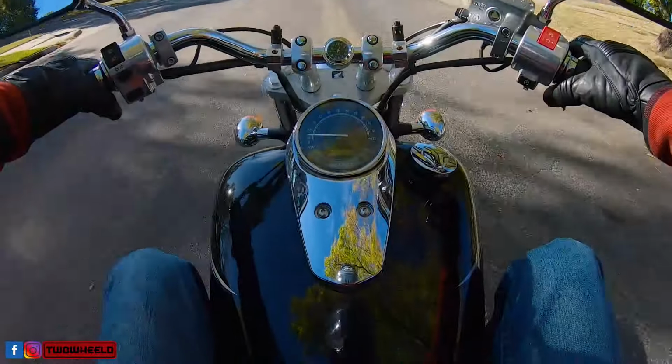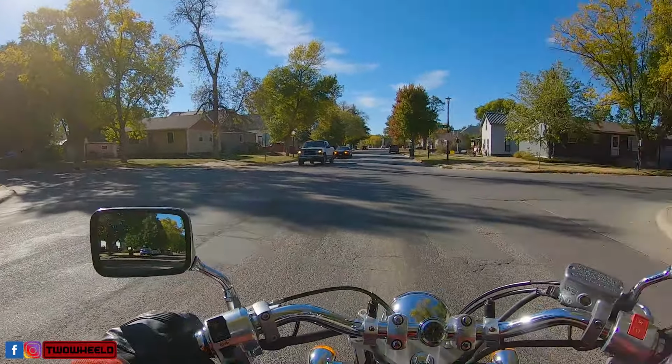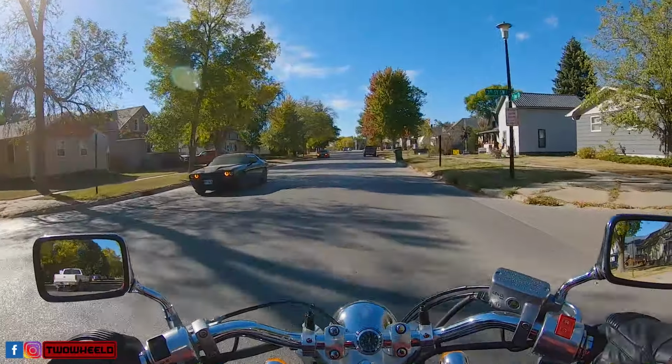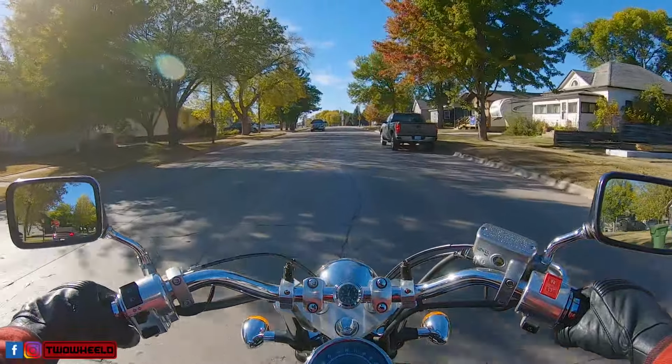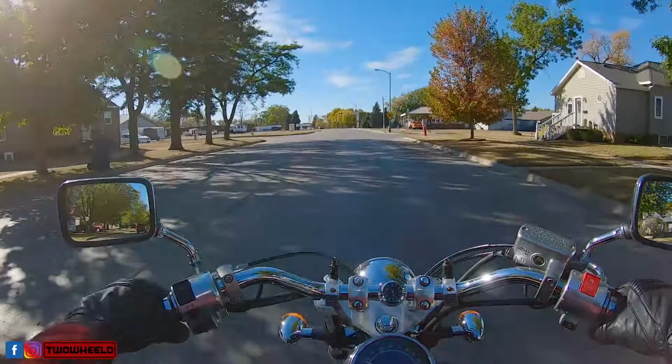So if you're looking down like this, you kind of lose your center of gravity. I use very little front brake. I'm a little bit more experienced, depending on how quick you have to stop. But typically, if you're not going very fast and you're down in first gear and you're going like 10 miles or under, you're probably going to stop just using the rear and you're not going to skid.